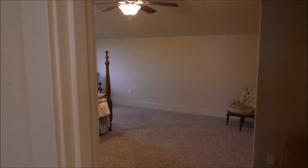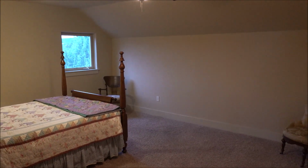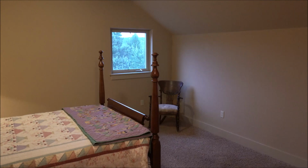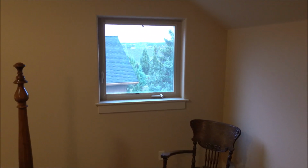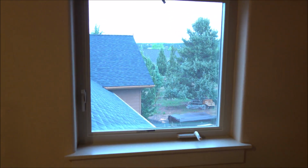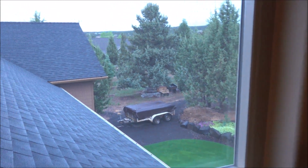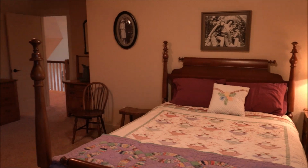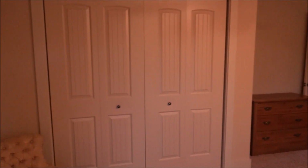Another of the upstairs guest bedrooms. Very spacious. That's a queen bed, and it fits in here with lots of room to spare. A nice window with a private view of the backyard. And there is a ceiling fan in this room as well. Good closet.